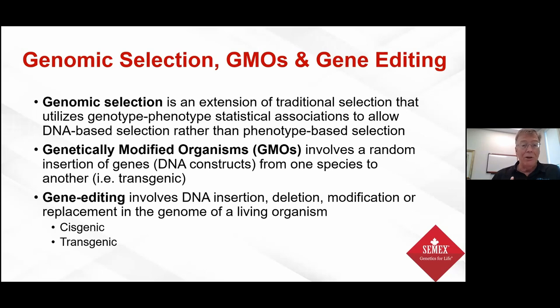So gene editing changed all that, where it involves a targeted insertion or deletion or modification of the genome in a living organism. And I point out there's cisgenic and transgenic. Cisgenic really just means that you're using DNA that already exists in the species in question, whereas transgenic is using DNA that does not exist in the species. So that would be something that you would never see happen in nature. Whereas cisgenic, some of these deletions or insertions or modifications could happen through regular breeding or natural selection.